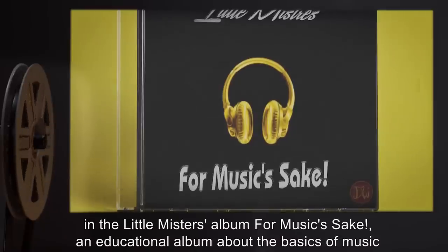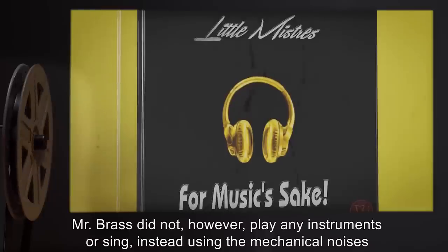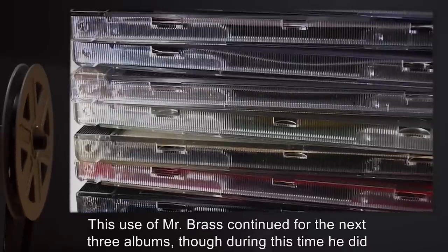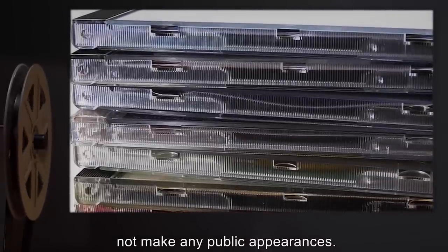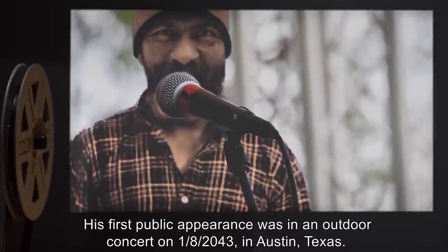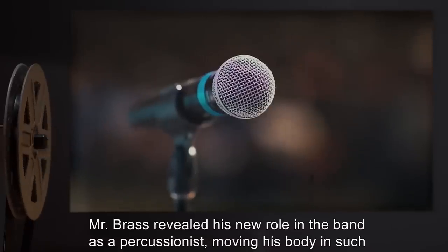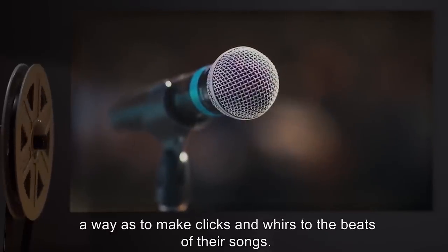Mr. Brass first reappeared in the Little Misters' album For Music's Sake, an educational album about the basics of music theory. Mr. Brass did not, however, play any instruments or sing, instead using the mechanical noises he makes while moving for percussion. This use of Mr. Brass continued for the next three albums, though during this time, he did not make any public appearances. His first public appearance was in an outdoor concert on 1-8-2043 in Austin, Texas. The concert was partnered with New Shoes, a mundane charity supporting homeless youth. Mr. Brass revealed his new role in the band as a percussionist, moving his body in such a way as to make clicks and whirs to the beats of their songs.